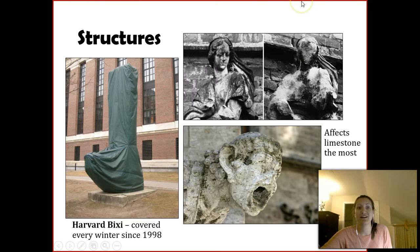Another thing that's affected is our structures. I showed you this picture when talking about ocean acidification. That acid in the water will break down different structures. It'll break down limestone. So if we're looking at statues like this one, or this one, which is just terrifying because it's lost all of its features, these are structures that we spend tons and tons of money on. We pay artists from around the world for these structures just to literally have them dissolve.